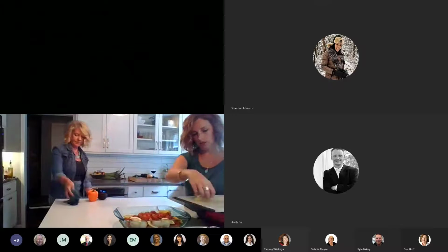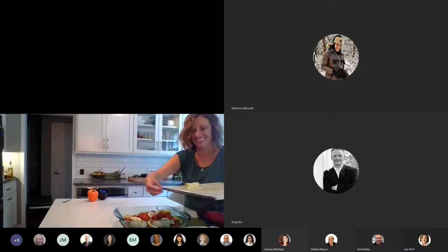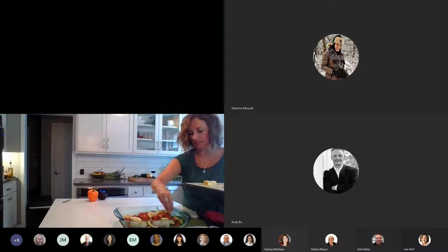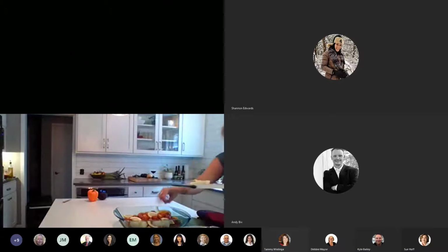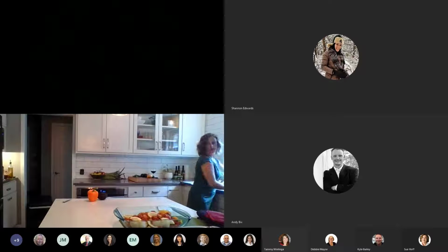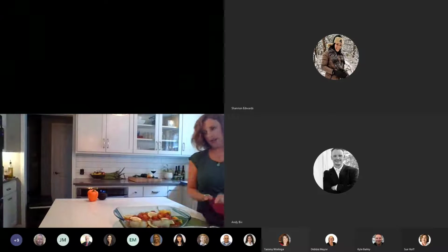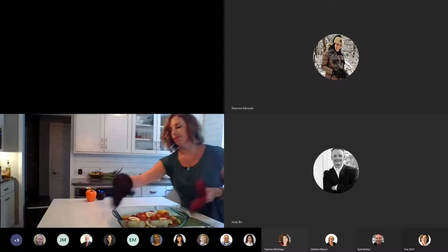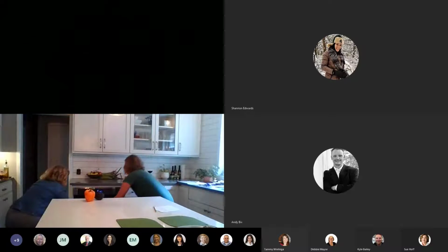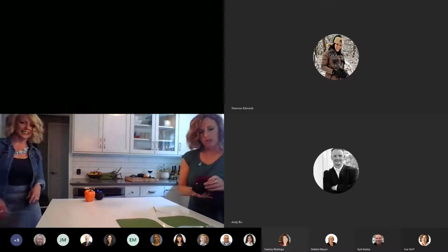I have to arrange them. It's beautiful. Okay, so there's the lemon zest. Forgot that little step. Put that back if you want to grab the oven. It's nice having an assistant when you cook. Okay, cool. So there's that.